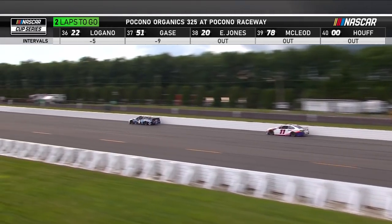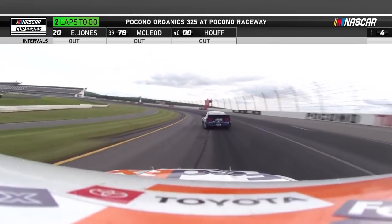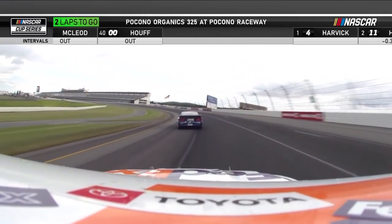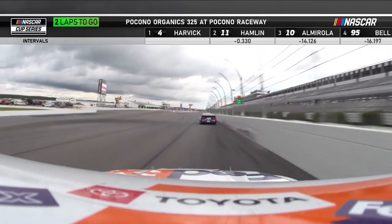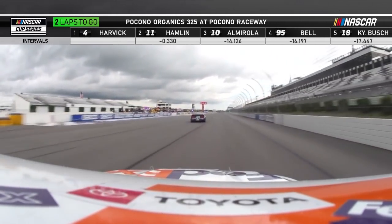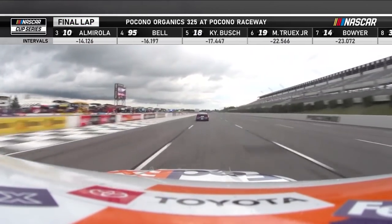I saw Denny Hamlin now trying that bottom groove to get that clean air. Nope, he's going to run right in his tire tracks, use that traction compound. This is going to hurt him on the exit. You heard him have to get out of the throttle a slight bit as he got tight. And here they come to the white flag. 1 lap to go.